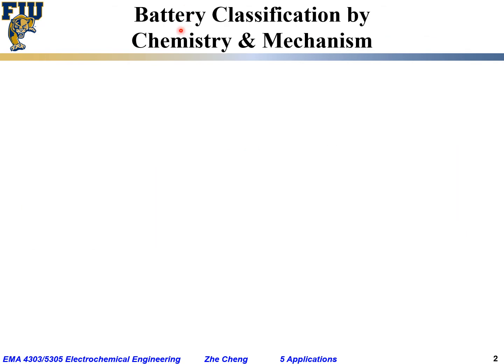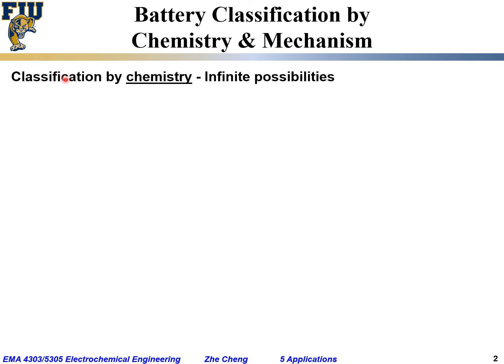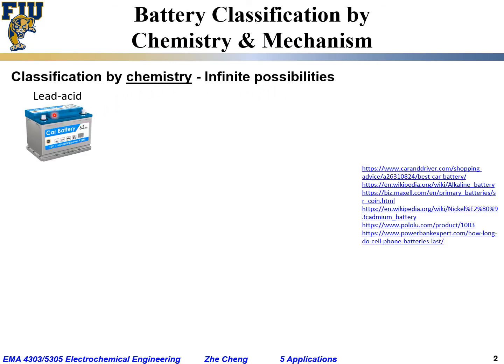Apart from primary and secondary batteries, there are other ways to classify batteries, especially by chemistry. And when we classify battery by chemistry, there are essentially infinite possibilities when you look at the electrode potential theory and do combinations. There are many possibilities. Here we show lead acid battery. Okay, we'll talk about it in a moment. They're quite often used for automobile applications.